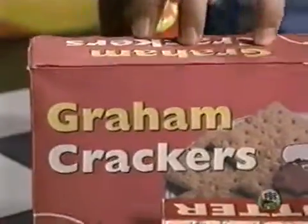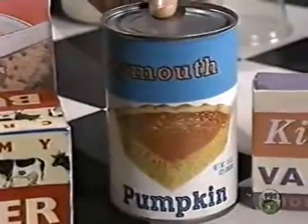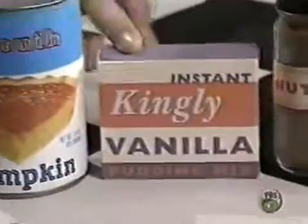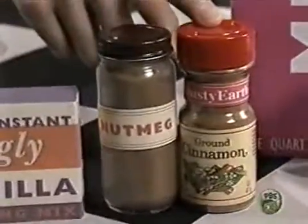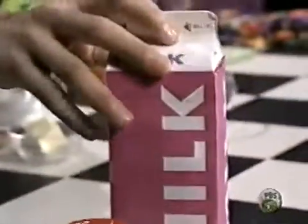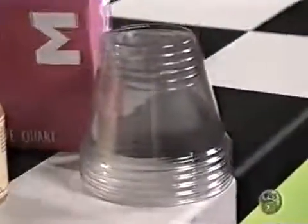Some graham crackers and some butter for the crust. For the filling, one can of pumpkin, a package of vanilla pudding, nutmeg, some cinnamon, and some milk. You'll also need 9-ounce cups to hold your dessert.